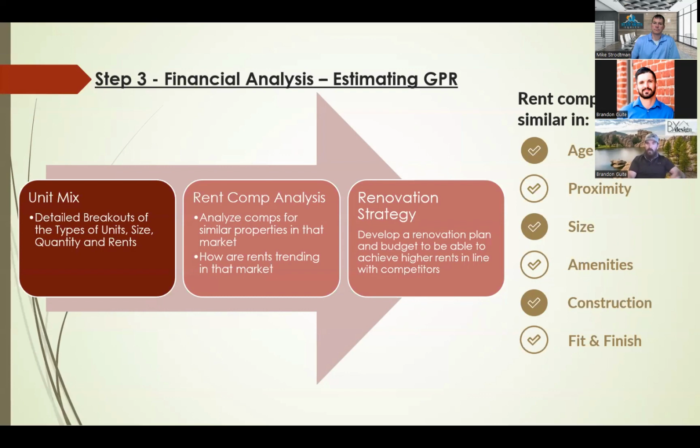If we're doing a value add project where we're, again, looking at like kind properties, we want to see if the property next door that's a similar age, similar size, if they're getting $1,200 a month and they have solid surface countertops, then we don't necessarily want to go in and say we're going to do granite countertops. We're going to want to be at the same as the market to get to that 1,200. And on the other side of that, we don't want to come in and do laminate countertops and think we'll be able to get up to that. So we really want to use those comps to help drive that renovation strategy, so we don't overdo it and go above what the market's asking for, but also don't underdo it on that.